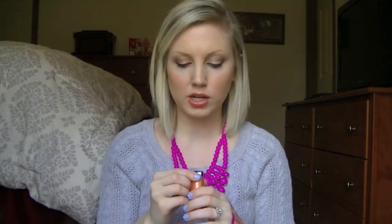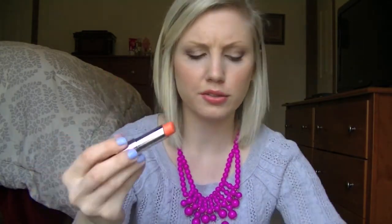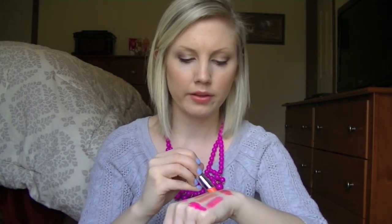And then the next one is Juicy Papaya, which is a gorgeous orange coral color. And it seriously looks so, so pretty on. It's not super, super pigmented. It's pigmented, but it's not over the top. So you can wear it and it looks good and not like you have crazy orange lips. So that is what that one looks like.